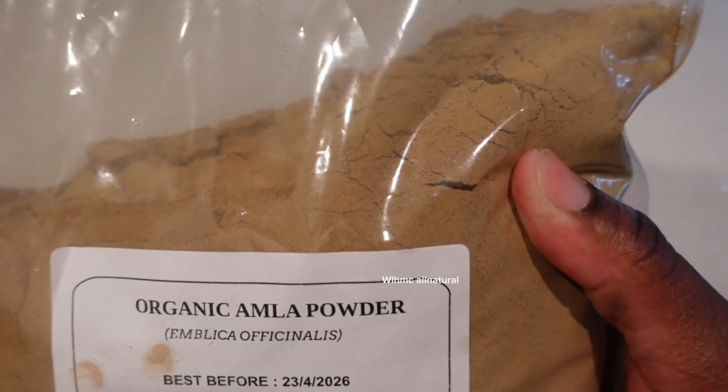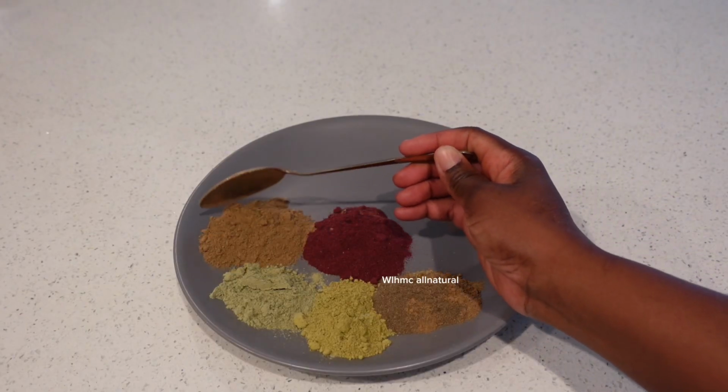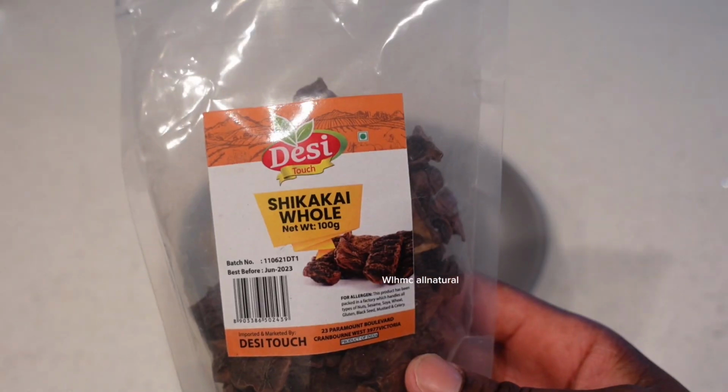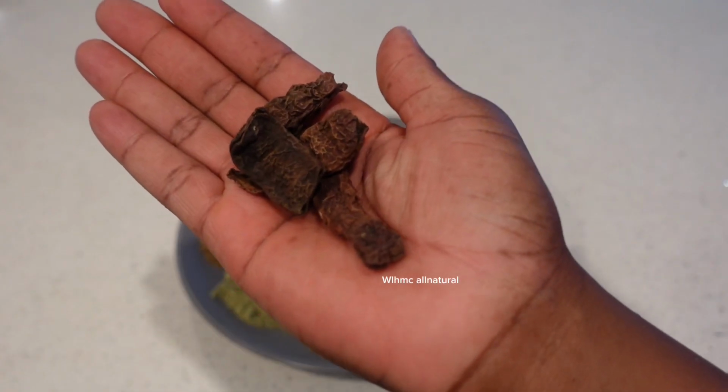Now, I'll also be using amla powder because these are the 10 powerful herbs. The video I did yesterday, I was actually explaining in depth how each ingredient works.